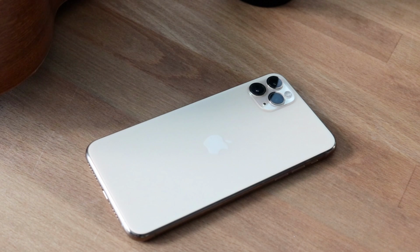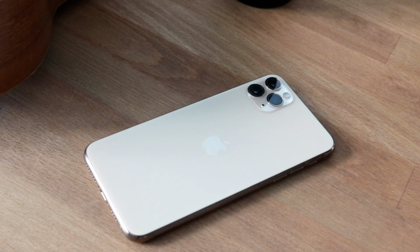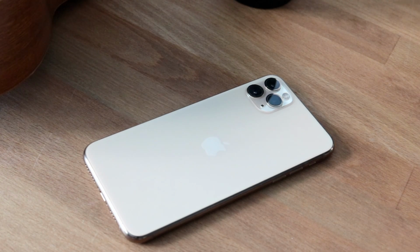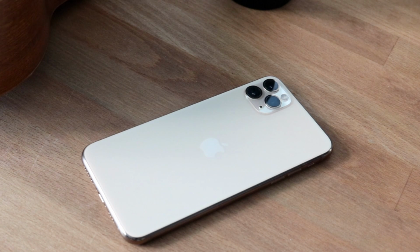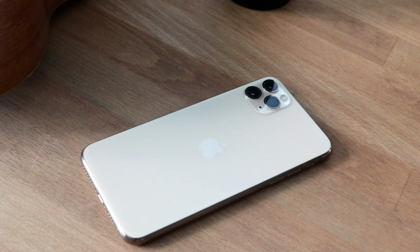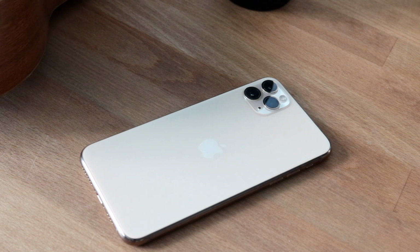iOS is a very small operating system. It doesn't require a lot of resources. It doesn't suck up a lot of battery. Because of that, this phone, even though it has a ginormous screen and OLED and all that stuff, the iPhone 11 Pro Max's battery life is extremely good. It's super underrated. A lot of people love it, and I love it too. It's a really good battery life at the end of the day.